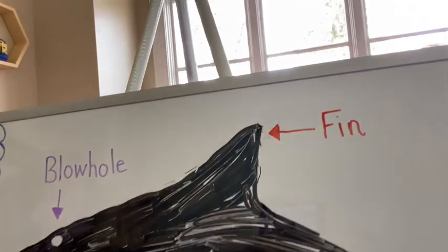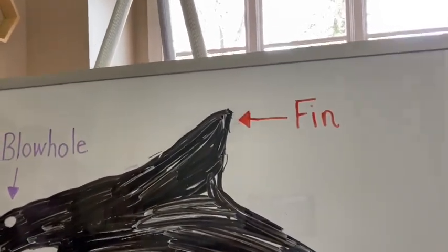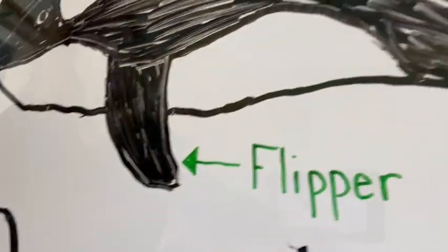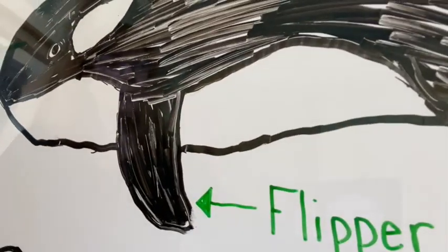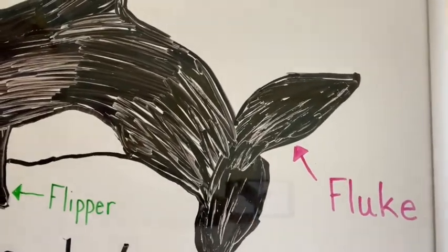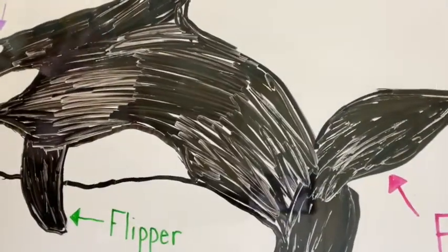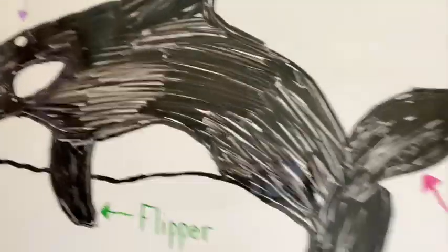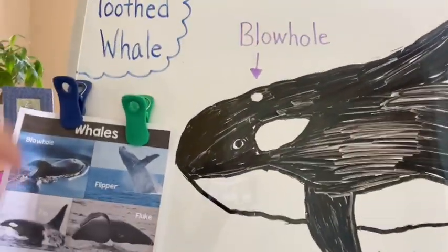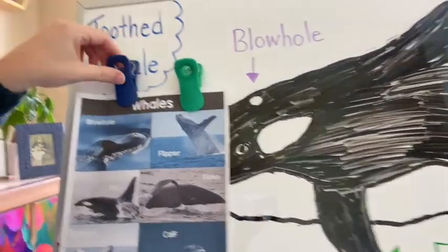So at the tippy top here, that's a fin on the whale. And then down here, this one is called the flipper, and that helps the whale move through the water. And then the tail is called the fluke, okay? And that moves up and down and helps the whale move quickly through the water. And a lot of times we see that as well when we see whales in the water.